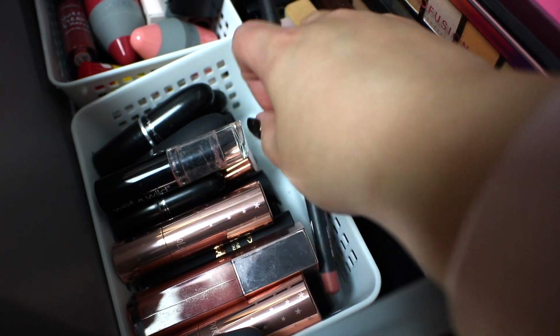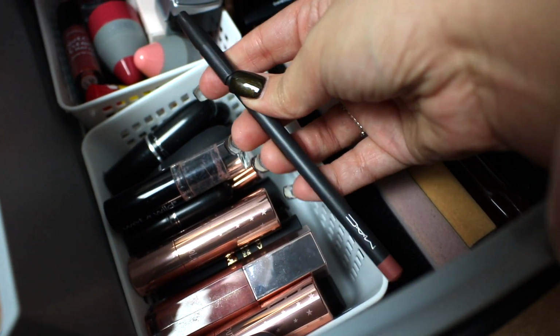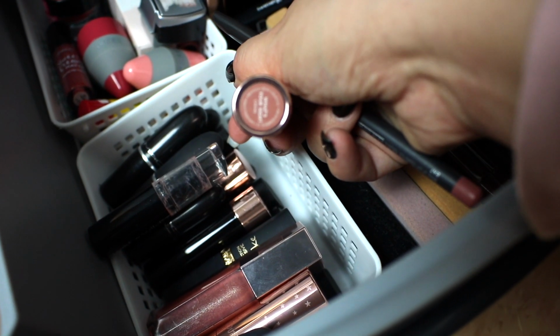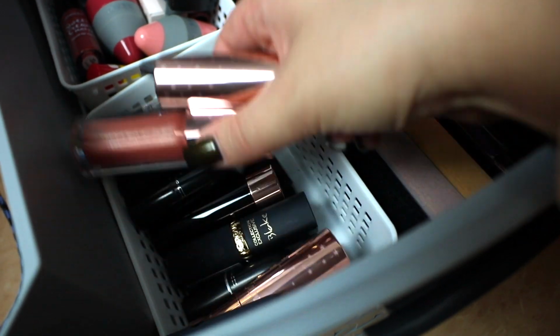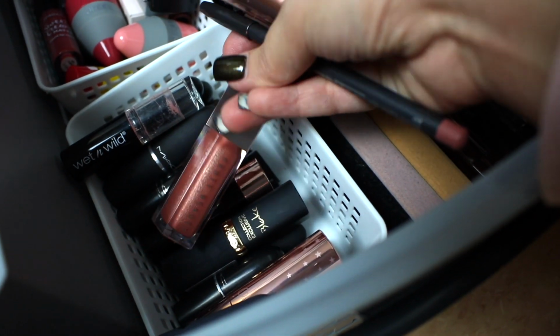I've been loving my MAC lip liner in Boldly Bare. My mom got this for me for Christmas and it's just been the most perfect, amazing color for every day. I'm also gonna take with me ColourPop What's Your Sign. I'm sure you guys are not shocked by any of these choices, just my go-to peachy nudes. And then for a lighter day, if I'm feeling it, I'm gonna take my Fenty Gloss Bomb.